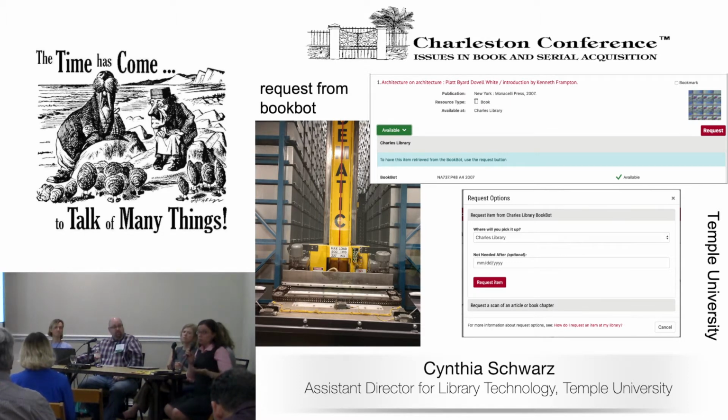For example, the place where we actually do have books is on the 4th floor. And at first the location was just called Charles Library Stacks. Well, there's a lot of people who walked in the library and didn't actually realize there was a 4th floor and that that's where there were books. And so we've changed the wording a little bit and we've added some of the helper text there so that people know if you want a book that says it's on the shelf, go to the 4th floor and you'll be able to find it. So that's a little bit of what we're doing at Temple with our discovery layer.